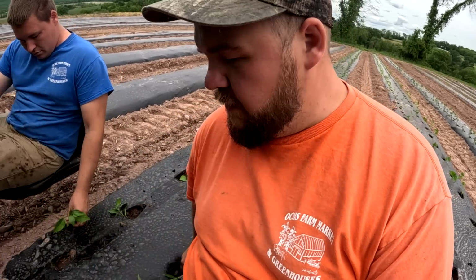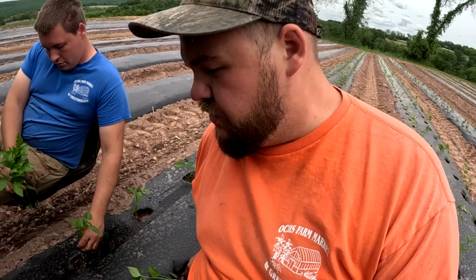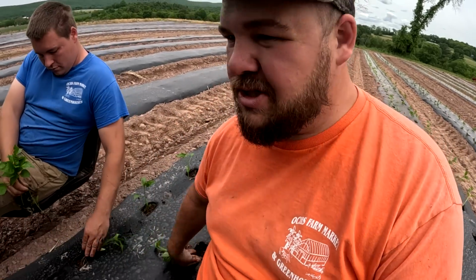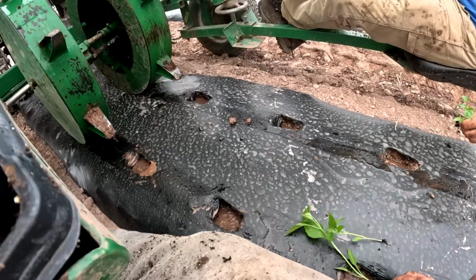Little update for everyone. We've finished off the poblano peppers and now we're on the jalapenos. We've been moving through them pretty quick. Daniel and I haven't had any trouble. It's nice when the peppers are this nice. So much easier to plant. When they look this good, this job's so enjoyable.